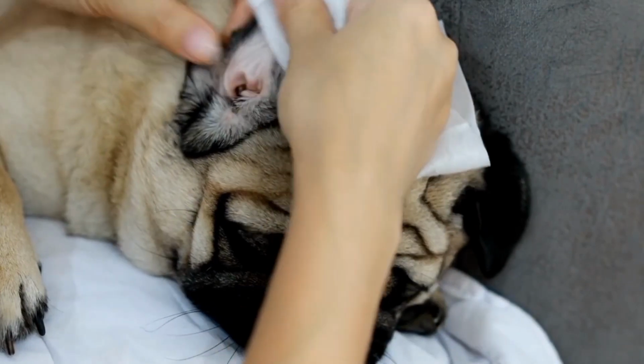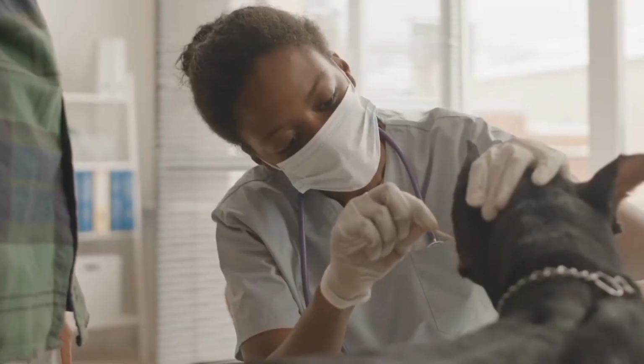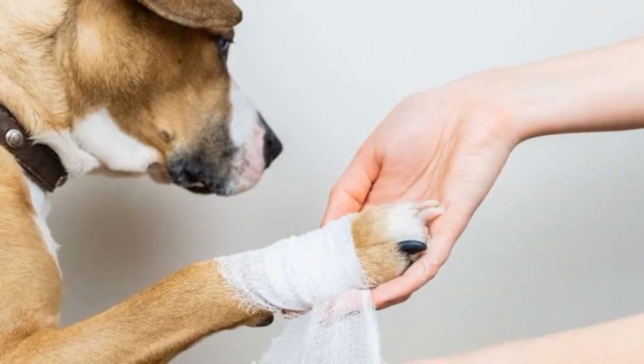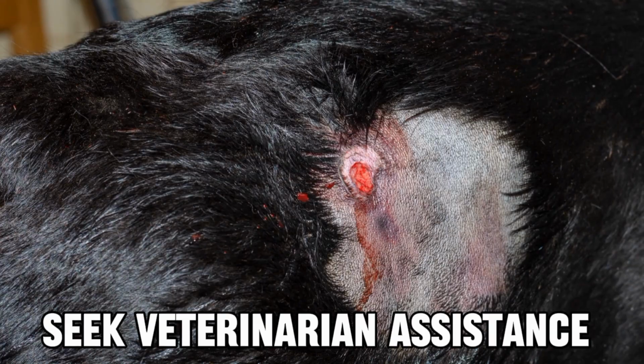So after this, you want to address the bleeding. If the wound is bleeding, you want to apply a clean, absorbent material like gauze or a cloth to the area and maintain gentle pressure to encourage clotting. You want to avoid using fluffy cotton because it can leave fibers in the wound. If a limb is injured and bleeding, try elevating it above the level of the heart. In the case of severe or uncontrolled bleeding, you want to seek veterinary assistance immediately.